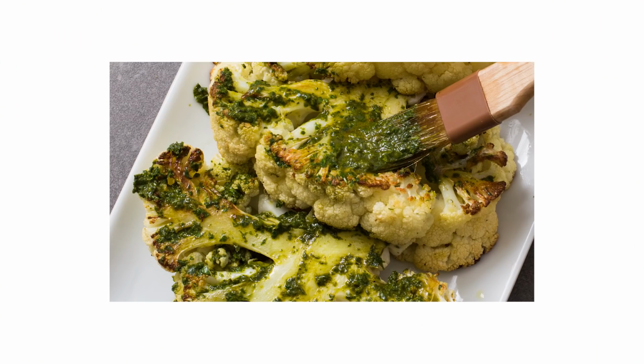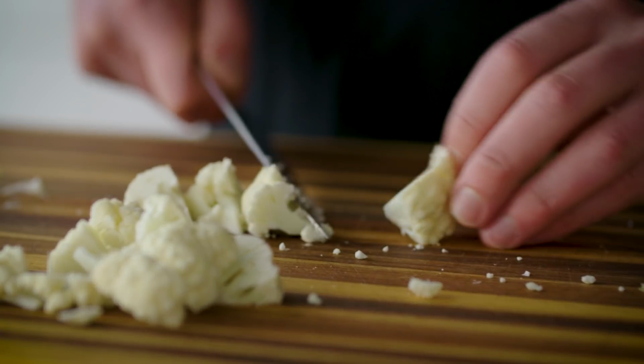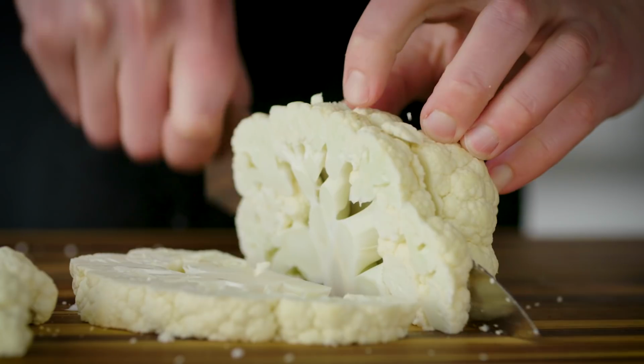Now that test wasn't just science for science's sake. Let's put it to use in a super creamy, super cauliflowery soup. Sorry, you were waiting for steak, rice, pizza. Well, stick with me, and I might just change your mind. First, I'm gonna cut some 1/2-inch little florets that we're gonna use later as a garnish. Now, I just cut the rest of the head into 1/2-inch thick slices.